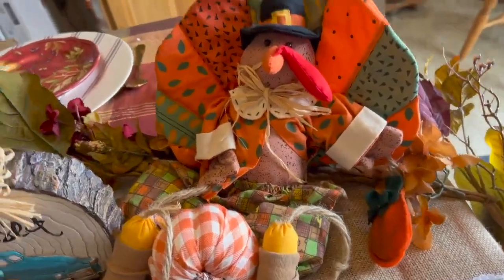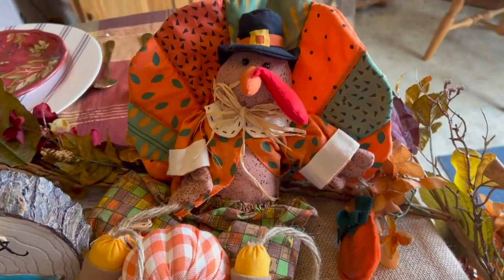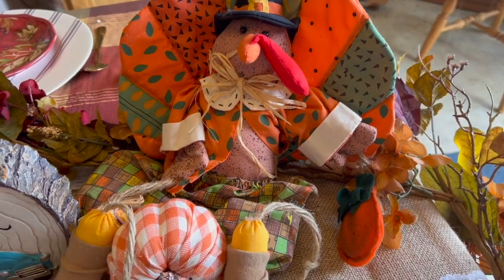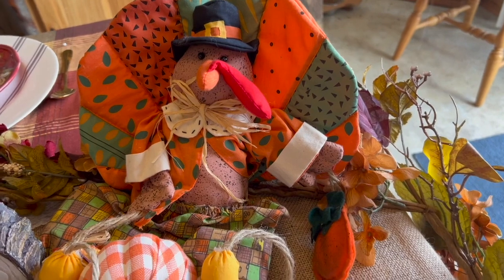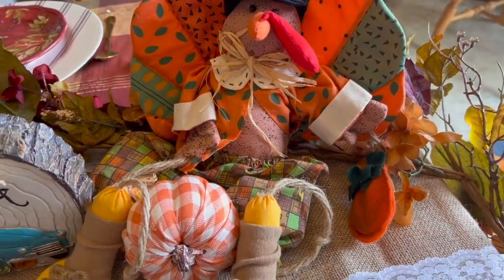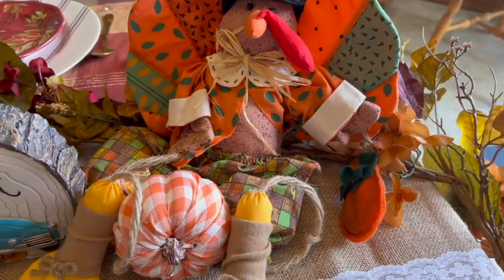And then there's this guy. This guy's Mr. Turkey. He's been with me for quite some time. He was a gift for my father when he was in the hospital. And my father's passed away. So he's kind of a sentimental piece here. And he's always either on my Thanksgiving mantle table.